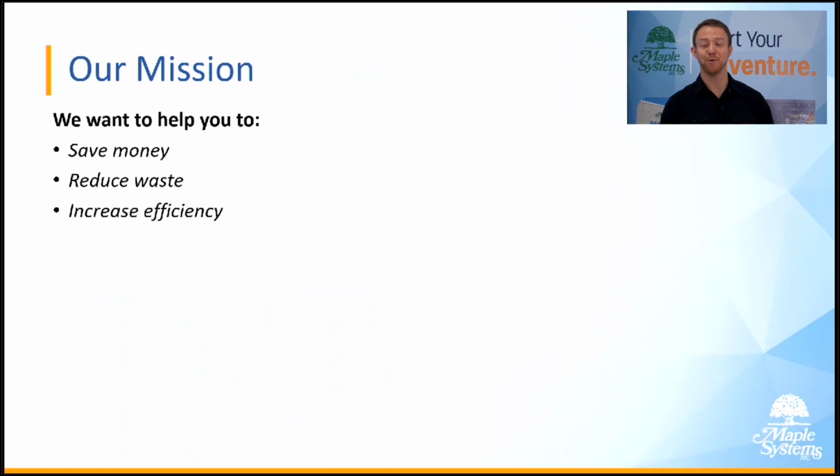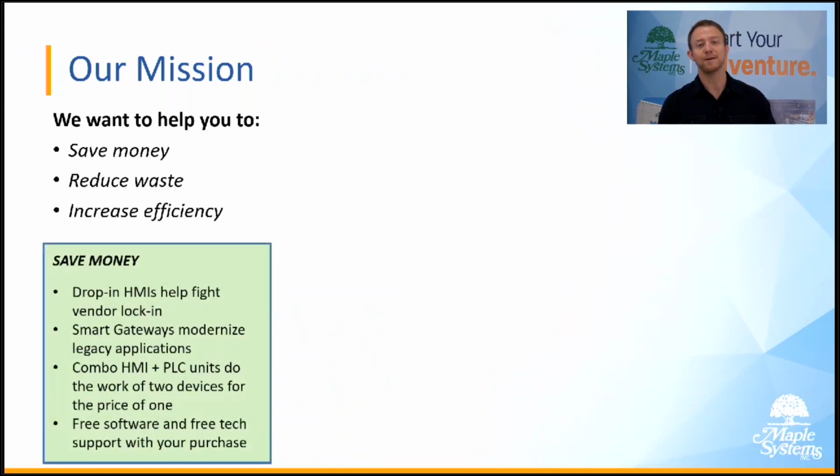Our mission, and what we will be talking about today, is to help you save money, reduce waste, and increase efficiency in your operations. So how can we do that? As for saving money, you could drop in one of our HMIs as a replacement for that of a more expensive vendor. And our HMIs can talk to over 350 different types of controllers and PLCs, so they're pretty versatile. You could use a smart gateway from Maple Systems to modernize a legacy application, so you don't have to throw out the baby with the bathwater. You could use a combo HMI and PLC to do the job of two machines for the price of one. And you also get free software and free tech support with your purchase. So these are some ways you could save money with us.